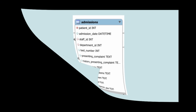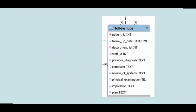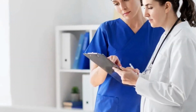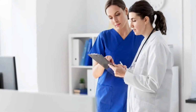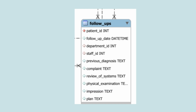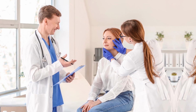But even after admission, the story is not over, because the most important question still remains: did the patient actually improve? The follow-up table captures continuity of care. This is where healthcare stops measuring activity and starts measuring outcomes. Did treatment work? Did complications develop? Follow-up visits record impressions, management plans, recovery progress, and long-term monitoring. And now the hospital begins seeing something incredibly valuable, not just what was done, but whether it actually worked. This is where data becomes truly powerful, because outcomes tell the real story of healthcare quality.